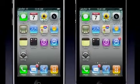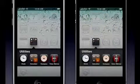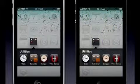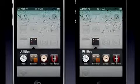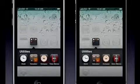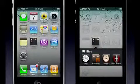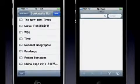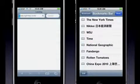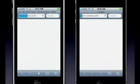Look at that folder there. Let me go inside, and you can look at the icon of the folder, compare them, look at the text, look at the linen, look at the icon of the compass, the icon of the clock. Isn't that amazing? So now, let me go ahead. I'm going to go to some websites. I'm going to go to the New York Times today. And let's just compare these websites.